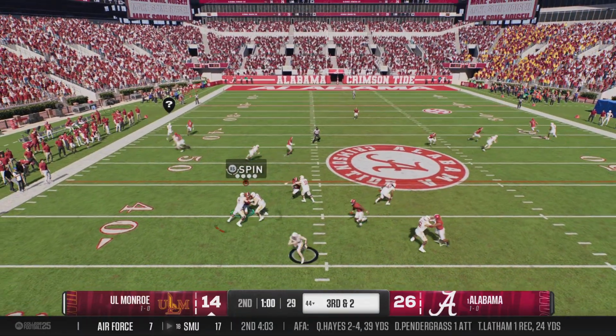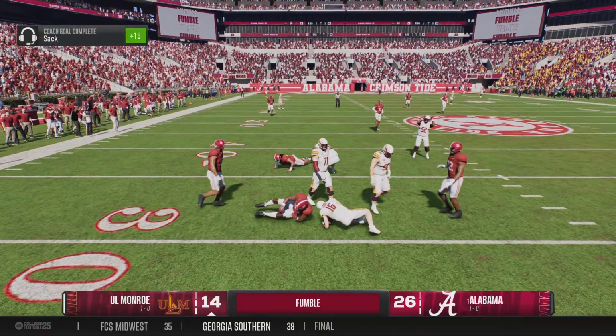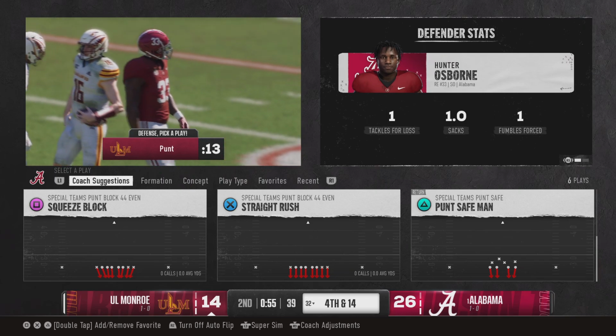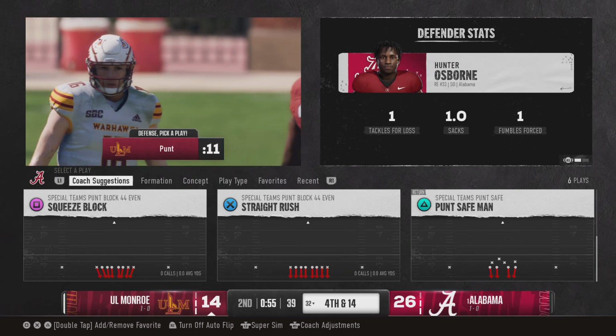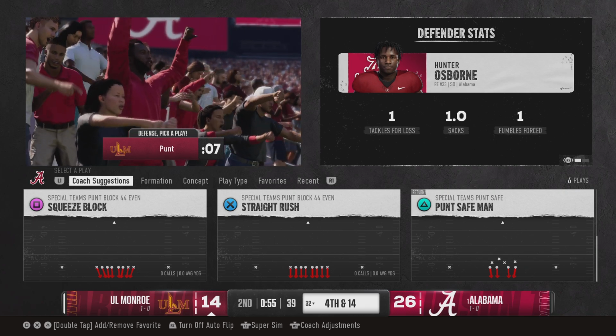Looking to throw it again. Feeling some heat. And he's all bottled up, and now it's worse. The ball's loose. And he falls on his own fumble, and that one always puts your heart in the throat. Woof. Deep breath, big sigh of relief. He's able to recover it.